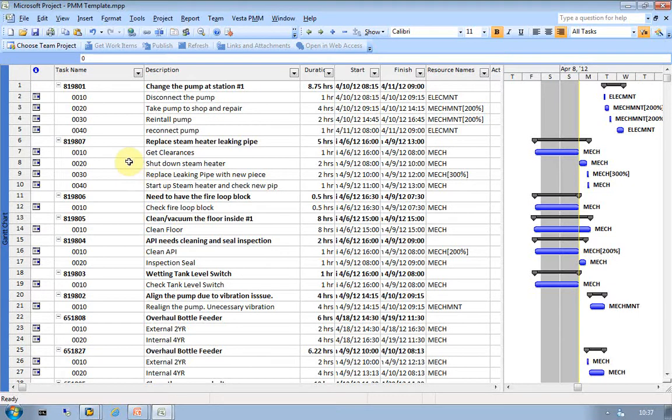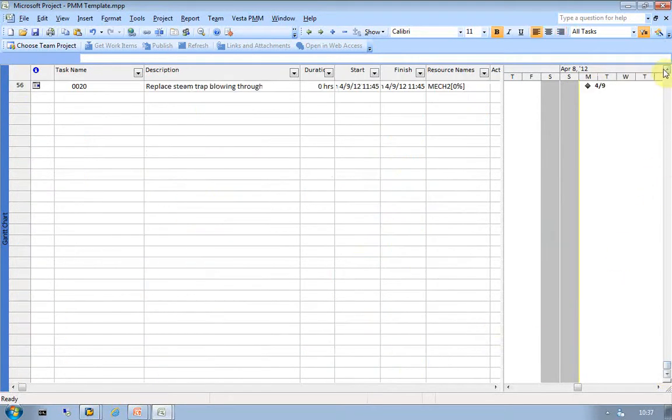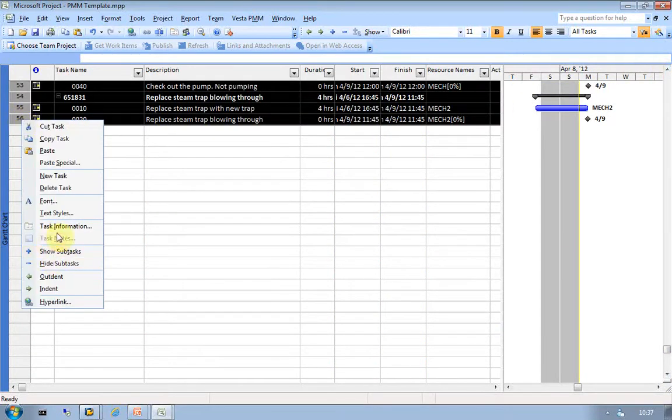Now let's modify and look into a few details of this project plan and then transfer the information back into the SAP system. The first thing I want to do is, as you see here, all the dates coming out of SAP are still SAP dates. So in order to utilize the scheduling capability that MS Project has, I want to switch all of those tasks to a different constraint type.